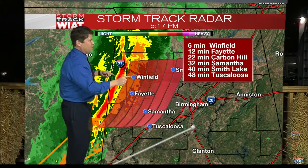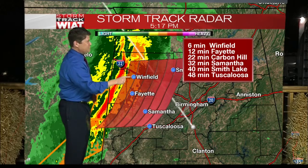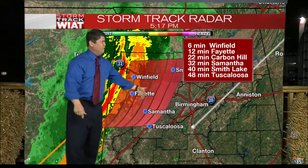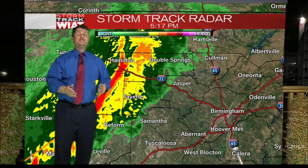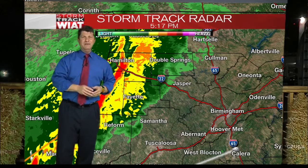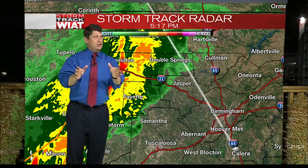As we put the track on it, Winfield, you'll have the main line, that core right there, arriving in about 6 minutes. Fayette, you'll see it within about 12 minutes, and then eventually it will move over into Samantha as well as Tuscaloosa and then the I-65 corridor. But the real story, again, as I mentioned, has been the rain that is headed our direction. We need it desperately. Joining me now is my teammate Nate Harrington with a quick look at how much rain we could get out of this.